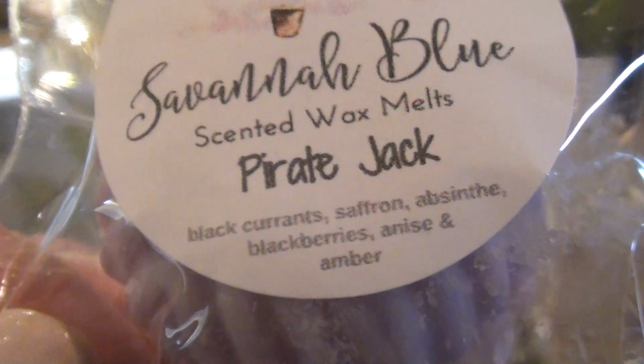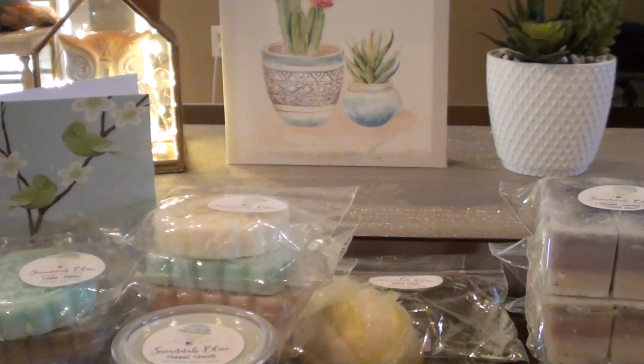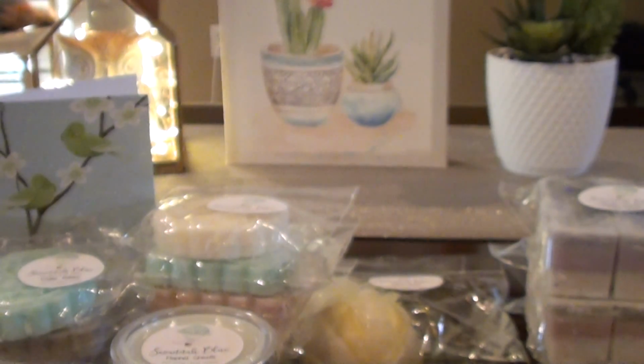It's very pretty. And then, okay, we got Pirate Jack, which is blackcurrant, saffron, absinthe, blackberries, anise, and amber. I wonder what that one's gonna smell like. Ooh, that's interesting. It's kind of got a sweet note with the black currants, and then it hits you with, I think, the saffron and maybe the anise. It's kind of got a manly scent. That one smells like it might give me a headache. I could kind of feel like that one might have to be warmed in a bathroom that I'm not going to be visiting for a while.